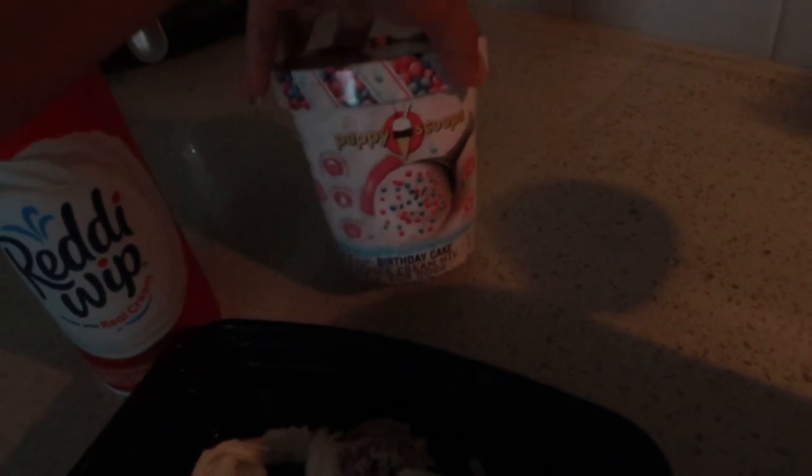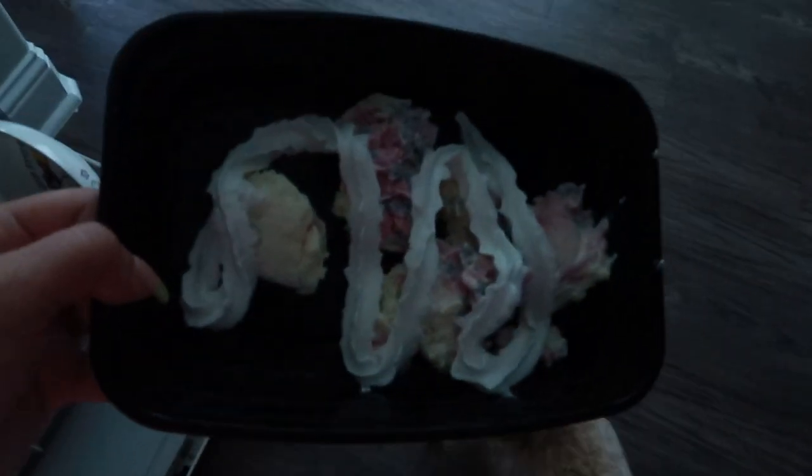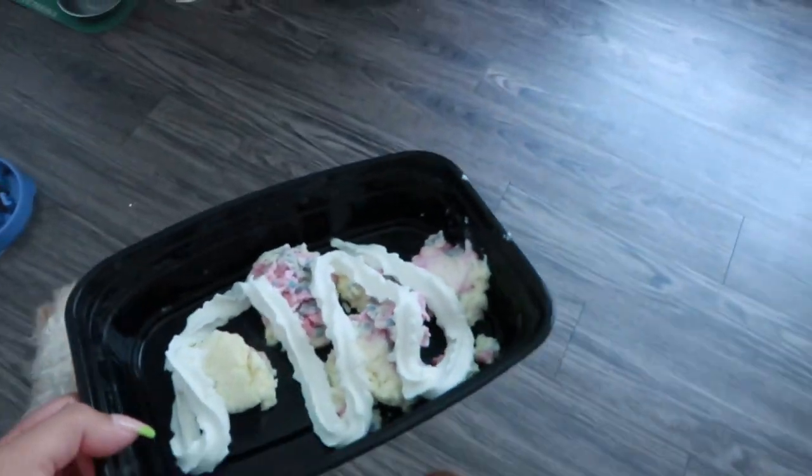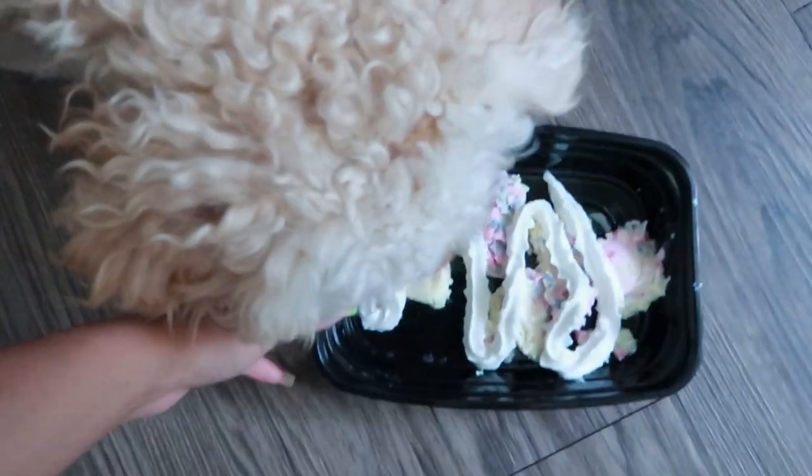Okay, so it's been a couple of days. I was gonna give her the cake yesterday, but she wasn't feeling good, so I waited until today. This was something I had to make and mix, so I did that. And today we're testing it out. It's birthday cake. I got it at Pet Supply Plus, and yes, she can have whipped cream. And this is what it looks like. It looks so yummy, actually. I would eat it. And let's put it over here.